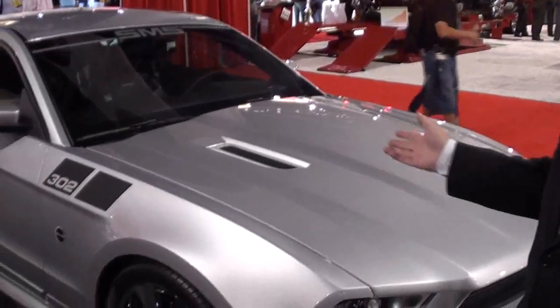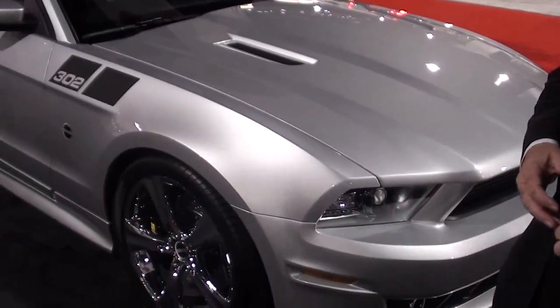Welcome to the SEMA show 2010. I'm Steve Saleen, S-A-L-E-E-N, and this is our latest creation, the Steve Saleen SMS 302 Mustang.